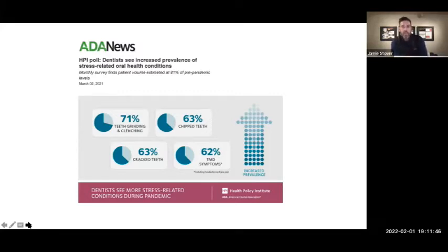Heck, some of you may have even participated in this survey. We can see that over 70% of clinicians are reporting an increase in dentition-related damage due to teeth grinding, right? 63% are seeing an increase in chipped teeth, 63% in cracked teeth, and 62% are seeing an increase in TMD and TMJ symptoms. So this is where we're going to hit our first poll question of the night. We're going to pop it up on the screen. And what we're going to ask is, how many of you are seeing an increase in bruxism, just based on the way that the world is today? In your practices, are you seeing an increase?